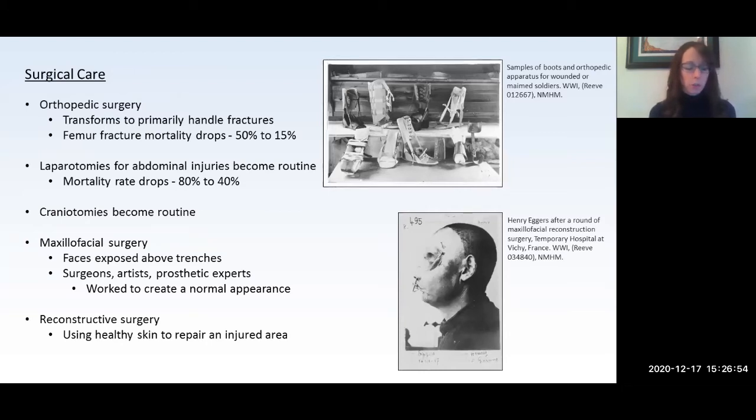Surgical care advanced through the use of highly trained surgeons and the advantage of 3 years of observation of the experiences of the French and British medical departments. Orthopedic surgery shifted from an emphasis on splinting and amputation toward an emphasis on early surgical intervention. Through the combination of wound management and wound intervention, the mortality rate for femur fractures dropped to 15%, whereas some other armies experienced mortality rates as high as 80%.